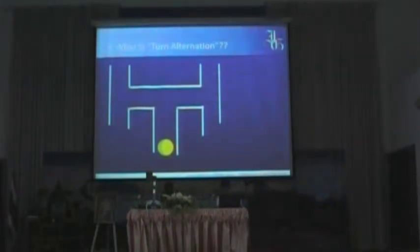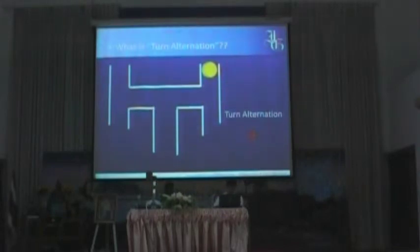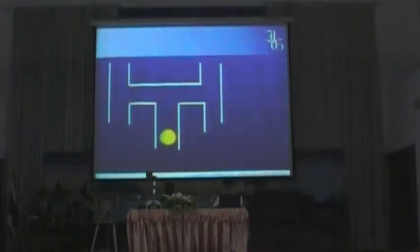Next, I want to talk about time alternation. Time alternation is a behavior of the silverfish. In general, silverfish work in such a way that they turn left and then turn right, or they turn right and then turn left. This is time alternation. On the other hand, if they turn left and turn left, or turn right and turn right, this is not time alternation.